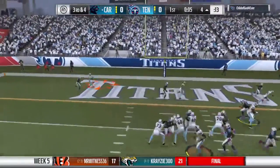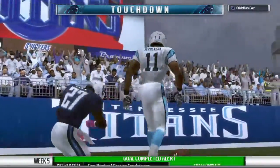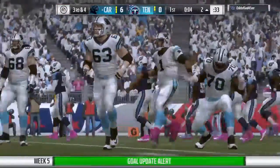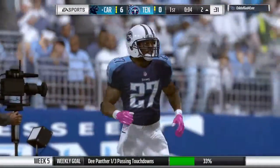Now Newton on 3rd and goal. He's got it for a Panther touchdown. Their dangerous wide receiver, his first touchdown on the year. And the Panthers are going to take a first quarter lead.